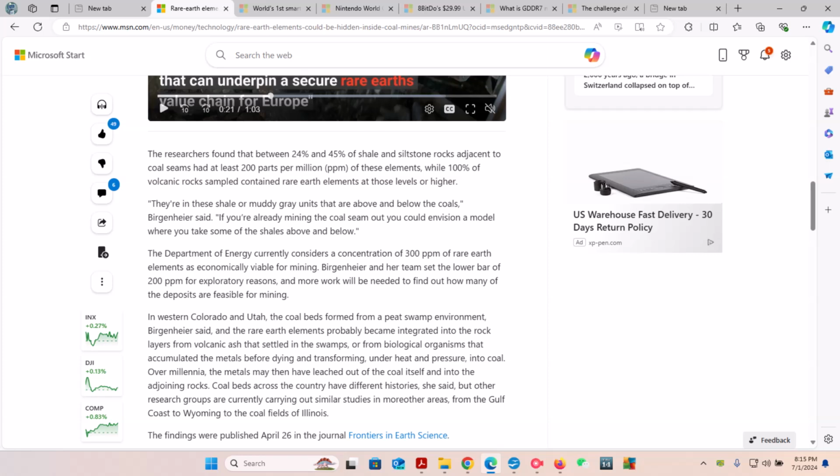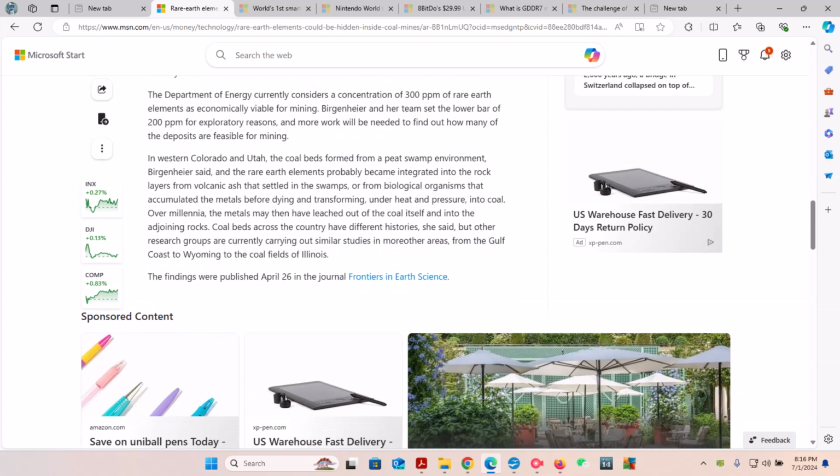The Department of Energy currently considers a concentration of 300 parts per million of rare earth elements as economically viable for mining. Biggenhire and her team set the lower bar of 200 parts per million for exploratory reasons, and more work will be used to find how many of the deposits are feasible for mining.